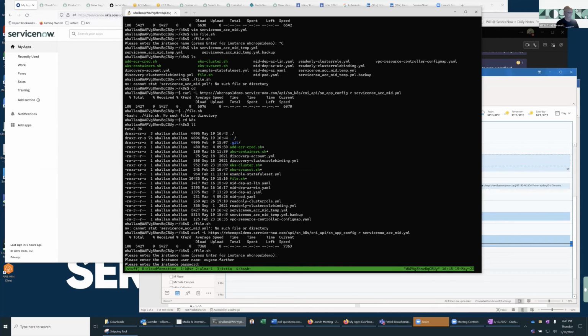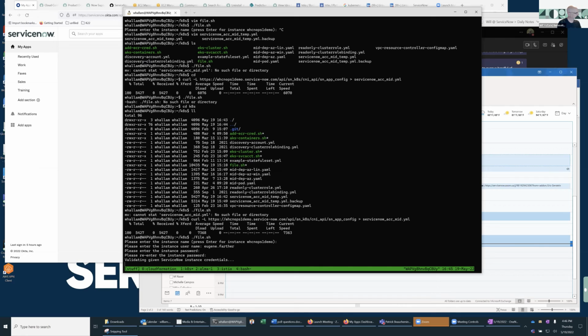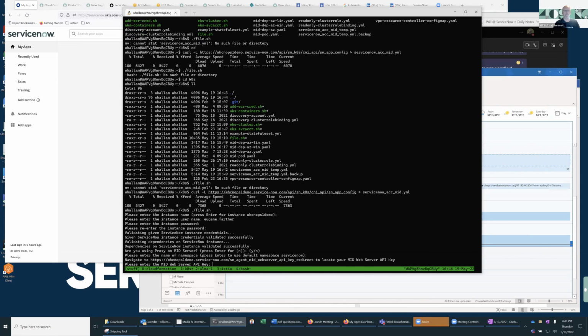Okay, so as Mike mentioned, in order to get it to complete, you have to give it valid credentials, because otherwise it won't successfully verify it's able to connect to your instance. So I'll retrieve my API key from my instance.